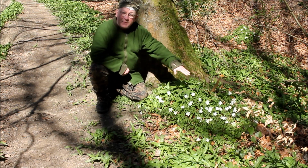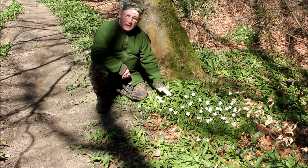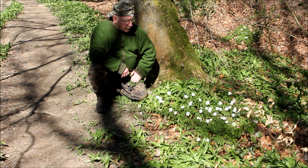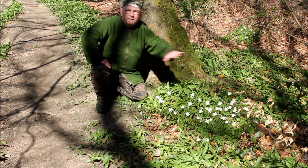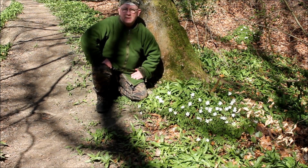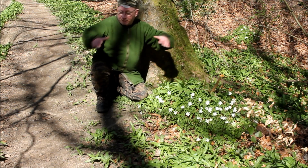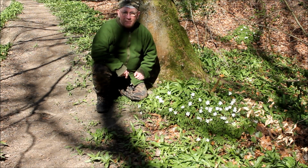The wood anemone is typically found amongst stands of ransom, as you can see here, these newly emergent leaves. The wood anemone has distinct leaves and they often form large colonies. Today where we're filming, we've had a lot of overuse from the paths which has restricted this little stand because of insensitive management of the woodland.